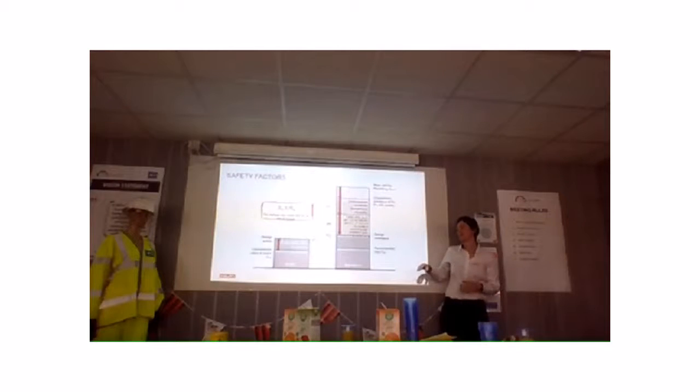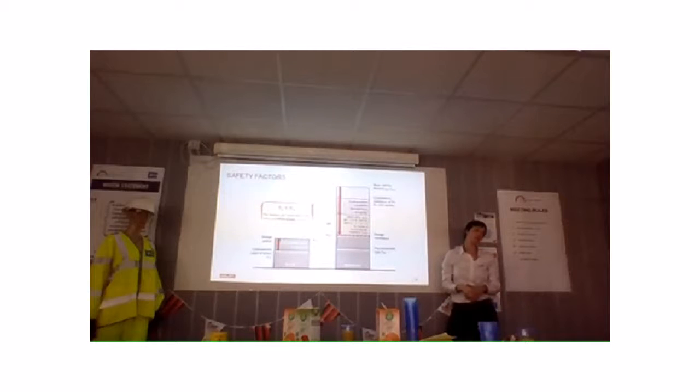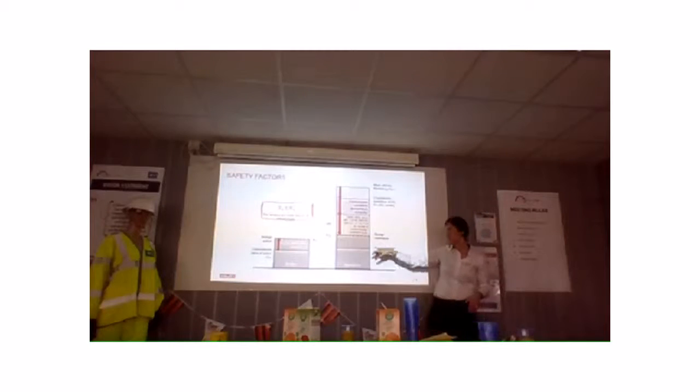This is where specifiers get a bit confused about using 100% utilization. You see that from the mean ultimate resistance, we take the 5% fractile, and we also factor in the temperatures and durability issues. So by the time you get to design resistance, there are quite a lot of safety factors already involved. Design resistance is what specifiers usually work with, compared to the recommended load if you just have an unfactored action. But you can see there's quite a lot of safety involved. It's usually 1.4 between design and recommended load, so 1.4 additional safety factors.